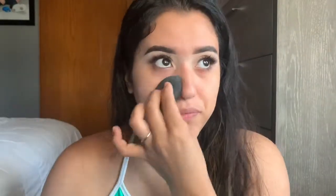Something that I've been doing that I feel like has been working in my makeup routine is applying my primer with my beauty sponge. I just feel like it gives it a very smooth and flawless base to then apply my foundation. So I've been doing that and it's been working. I have seen a slight difference in the primer actually smoothing out my pores, filling them in instead of using my fingers. So that's something that I've been loving.